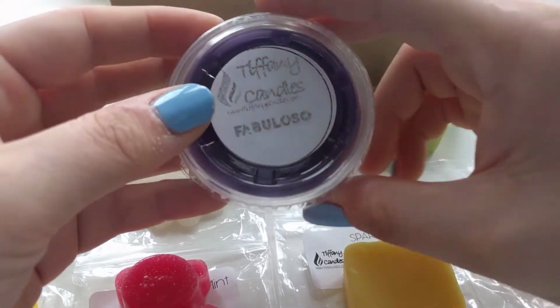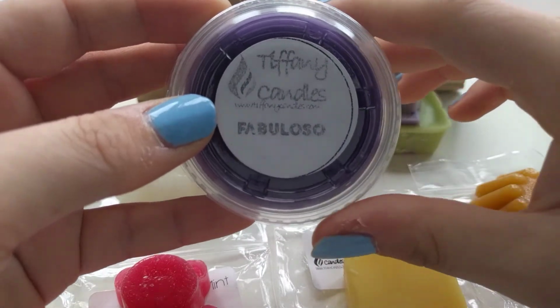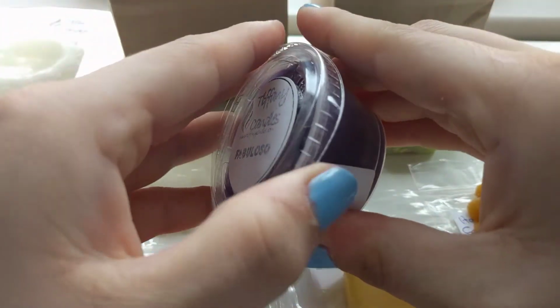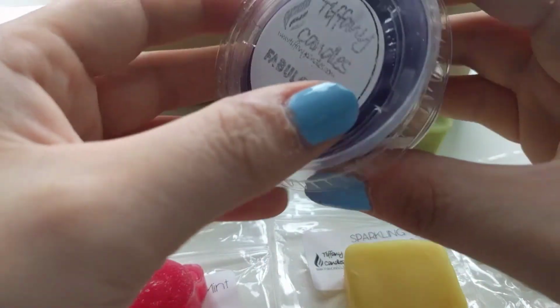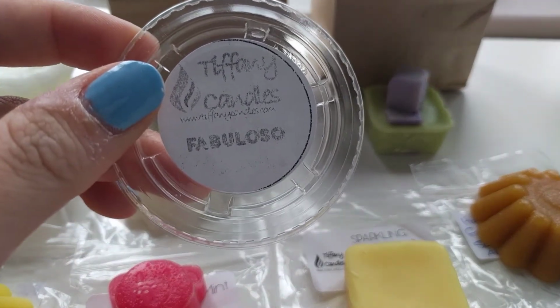Another one I wanted to try is Fabuloso. A lot of people have been mentioning this one and a lot of people buy it from Tiffany as it is one of her signature scents, and I've always wanted to try it. So Fabuloso is lavender blossoms, lilacs and citrus base. I love lilac, I love lavender, so I thought this would be a great one to try.